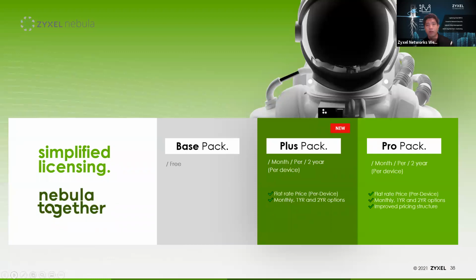And then from the Nebula standpoint, when you're dealing with licensing, we basically have a base pack tier, a plus pack, which we've just added, and also a pro pack. So these are all flat rate, price per device. So whether it be an access point, a switch, or a gateway, it's going to be the same license, the same price for all those three.